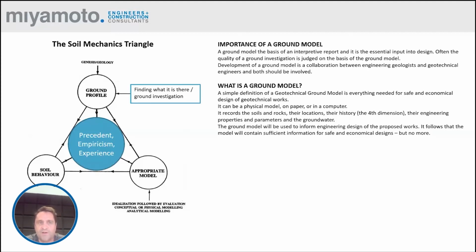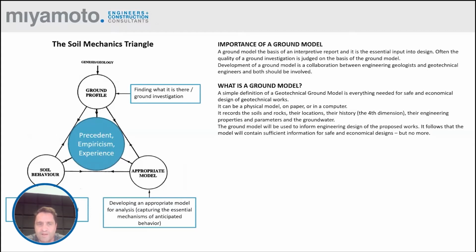And that soil triangle is pretty much the essence of our work, of geotechnical engineering and soil mechanics, which is to find what is there, which is what you will get from the geotechnical investigation, with a basic report that the geotechnical engineers will provide to you.